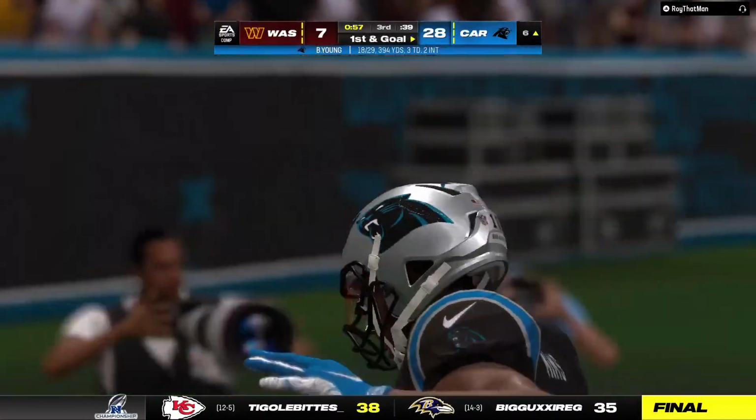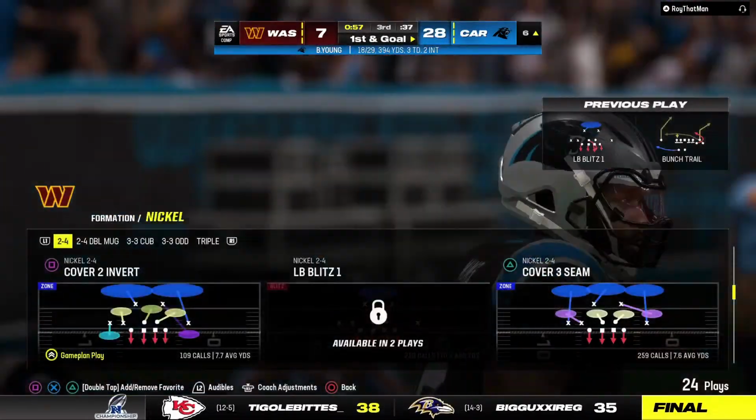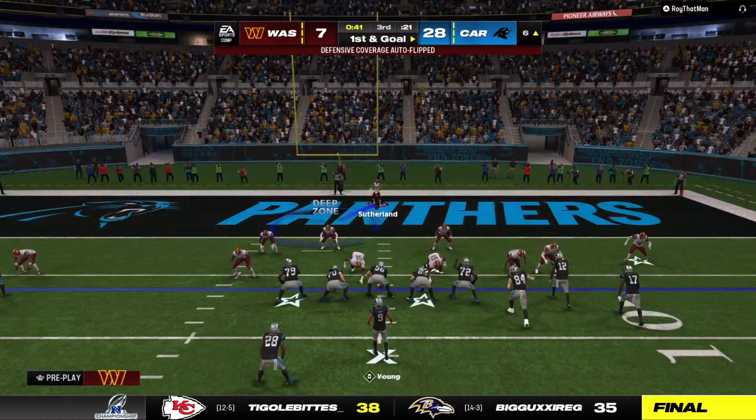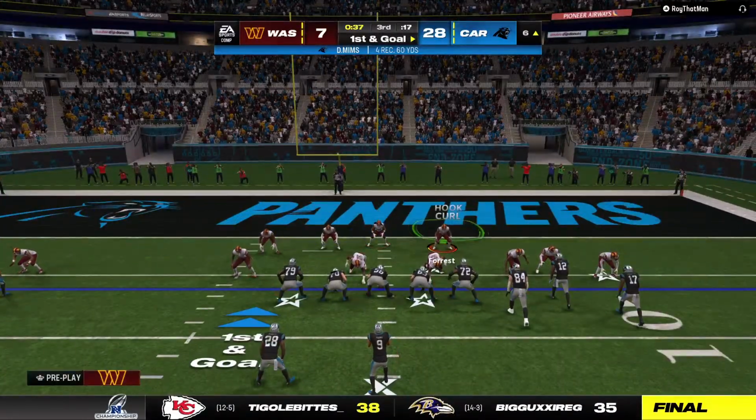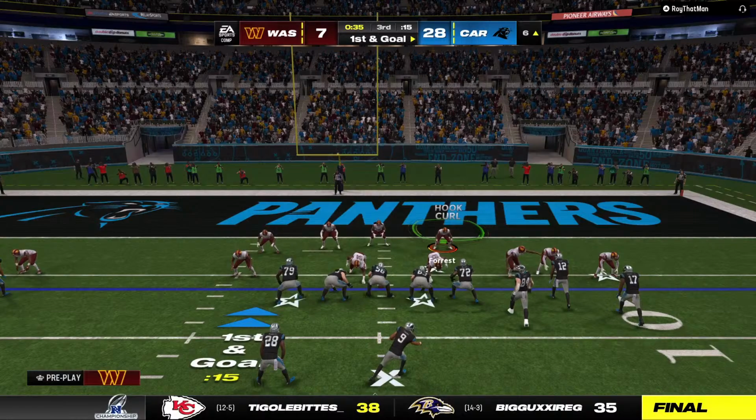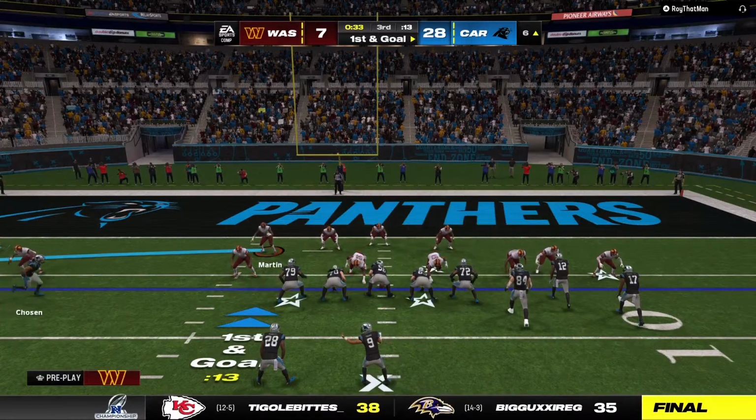That is caught by Mims. And he'll be out of bounds about a half to a full yard shy of the 5. That's good. 4-8. Go pink. First and goal.